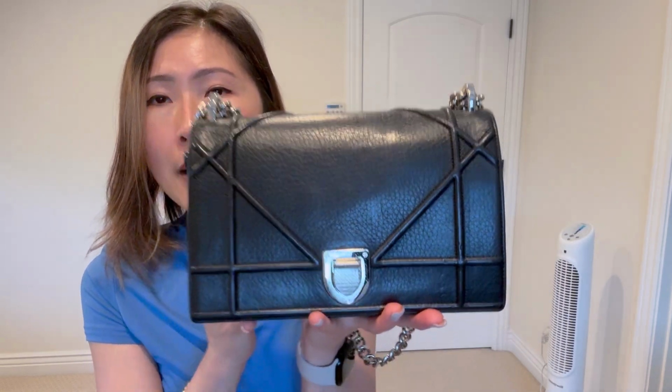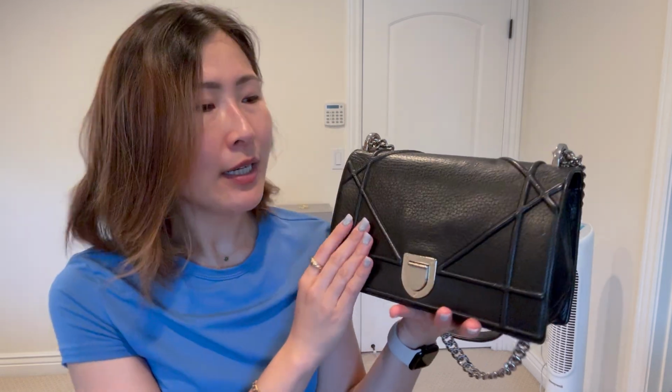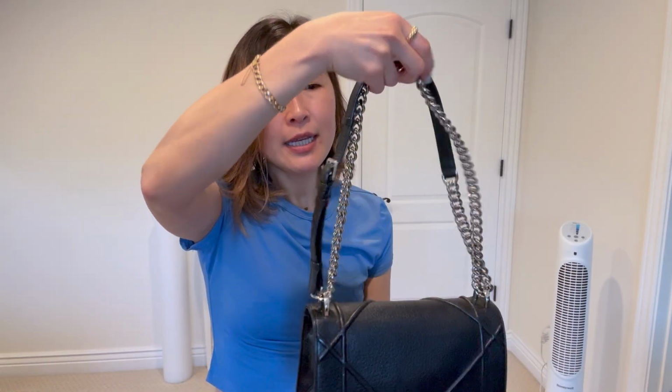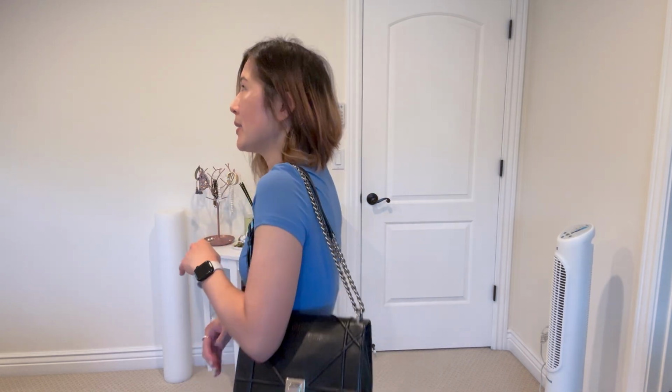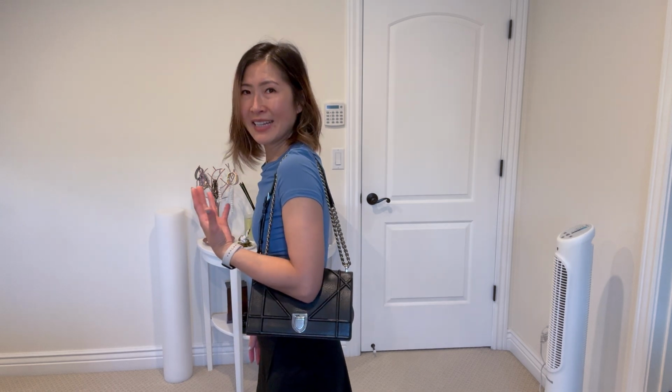And what I really like about this bag is the fact that it is so understated. There's no logo, there's no branding. If you are a Dior fan, then you will know that this is a Dior bag. If you're traveling, this is probably a safer bag to bring just because it's not logo branded, right? And it's really good for nice dinners and stuff like that. It's a really good size bag. I currently have it stuffed, so that's helping it retain its shape, because when I did get it, it was a lot more flat.